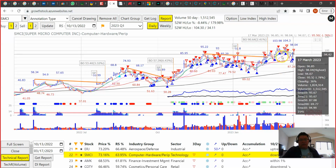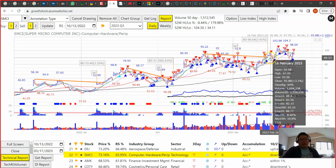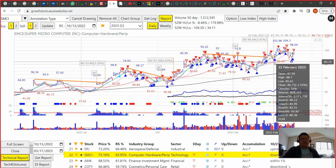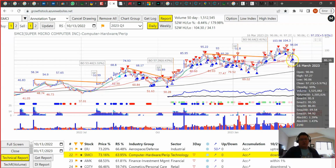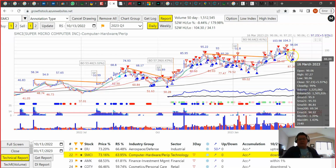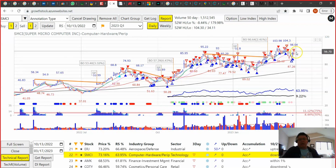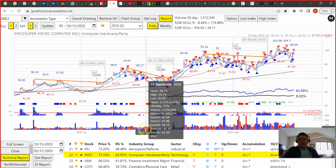Yeah, so this one was a little bit scary this last week, but I was surprised it actually held this. I was like, oh man, it's gonna fall below this, and it might even go below the 50-day. Guess what? It found support at the 50-day, and it's bouncing from there. This is exactly what I want to see. So I'm not adding to it because I already have a lot of shares. But I think it might be okay.